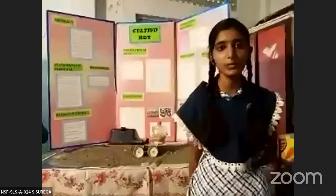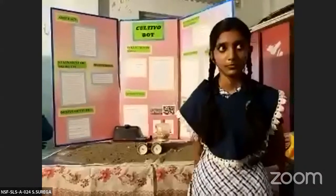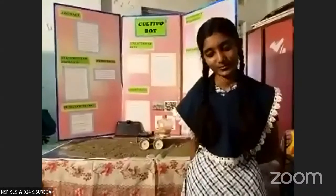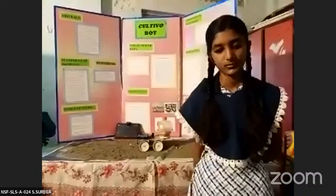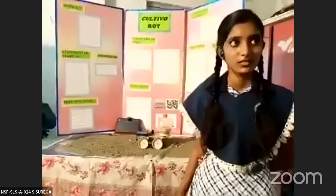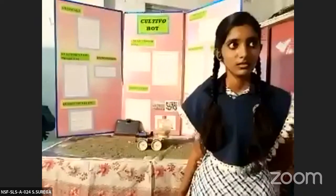Okay, so how did you compare with the traditional method? The traditional method is what we plow and sow, ma'am. It was done in our school ground. So isn't the model you have prepared very small? The Cultivo Bot just took 10 minutes. Have you recorded correctly when you take a 50 square feet land?